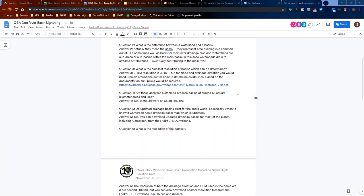So my recommendation would be, so this is 9 by 9 pixels at 30 meter would be say 270 meters square. So about 300 meters square would be my recommendation. And Sean, you can add to that. So question 4, yes, 55 square kilometer area would be delineated by this tool, yes.